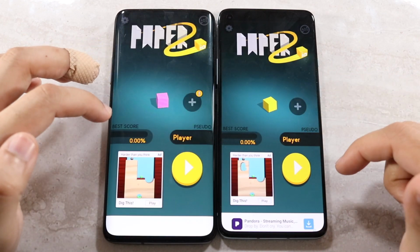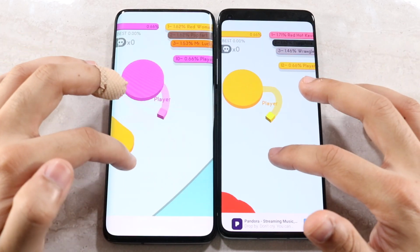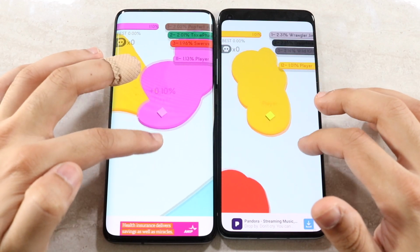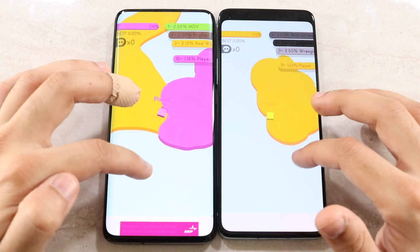And actually, the OnePlus 8T was just a little bit faster this time around. Let's get into the actual game and see if there's a difference. I'm kind of looking at it at an angle, so keep that in mind. I'll let you guys be the judge. Does one seem faster? Does one seem slower? Let me know in the comment section below.